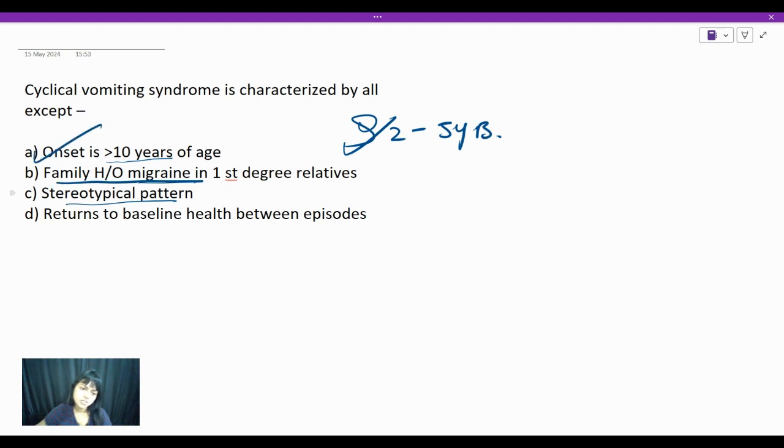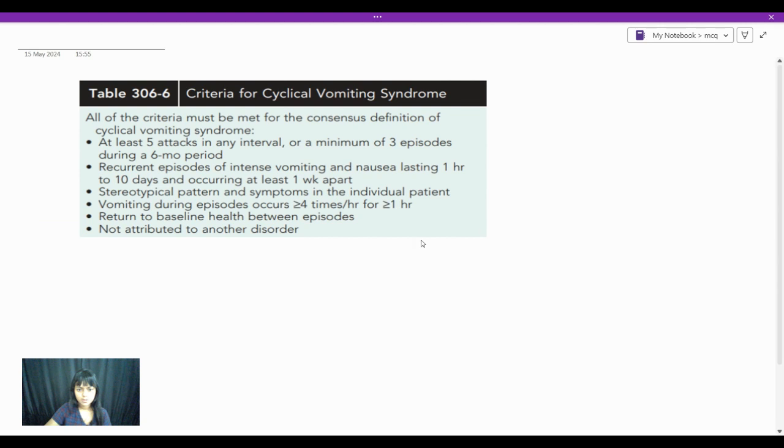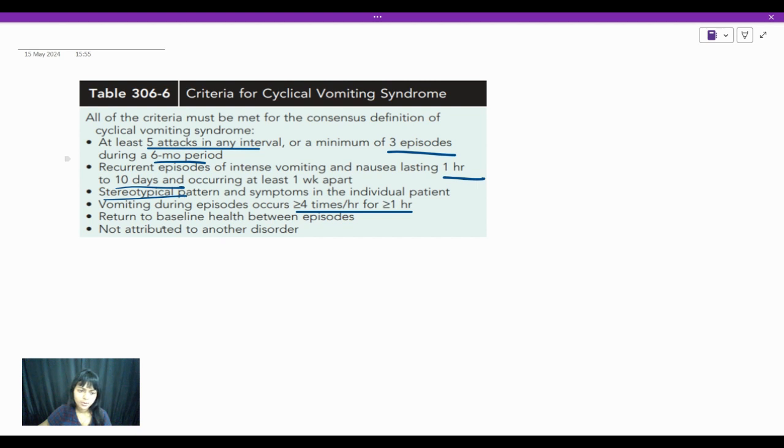And yes, this is true that there will be family history of migraine. It's stereotypical and it will return to baseline between the episodes. So let me show you the criteria of cyclical vomiting syndrome. So these are the criteria basically. Okay, there will be at least 5 attacks in any interval, or a minimum of 3 episodes during a period of 6 months. Okay, there will be recurrent episodes of intense vomiting and nausea lasting 1 hour to 10 days. Okay, it's stereotypical definitely, and vomiting during episodes occurs at least 4 times per hour and for more than 1 hour. Okay, it will return to baseline and it's not attributed to any other disorder.